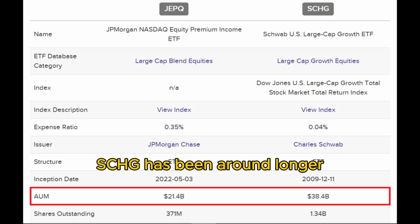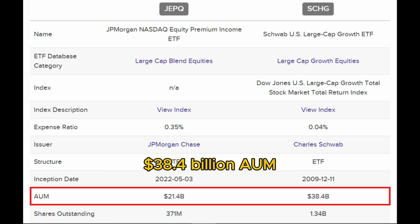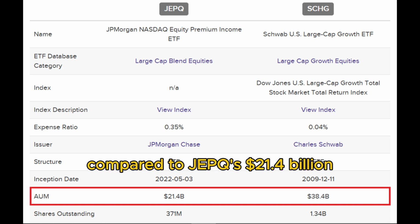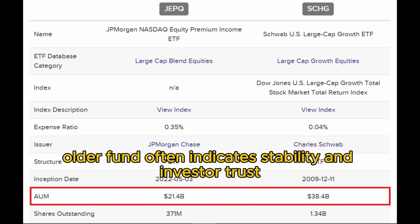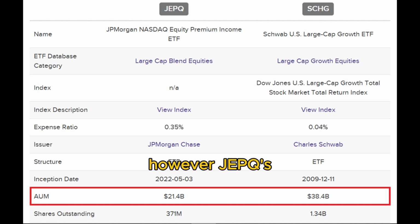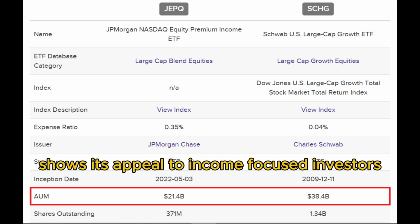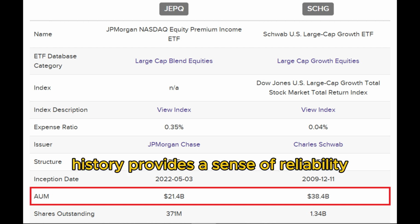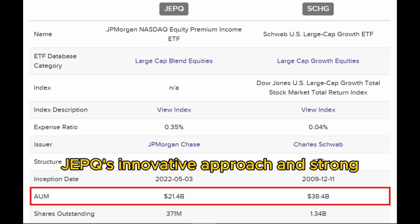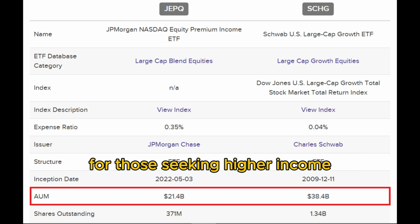Let's not forget about fund size and longevity. SCHG has been around longer and manages a larger pool of assets, 38.4 billion AUM compared to JEPQ's 21.4 billion. A larger, older fund often indicates stability and investor trust. However, JEPQ's rapid growth in popularity shows its appeal to income-focused investors. While SCHG's established history provides a sense of reliability, JEPQ's innovative approach and strong recent performance make it an intriguing option for those seeking higher income.